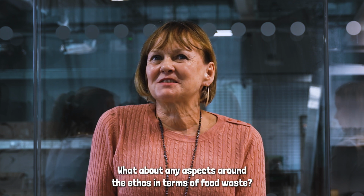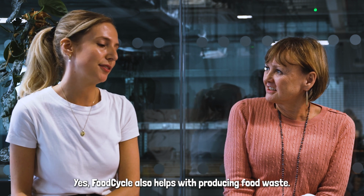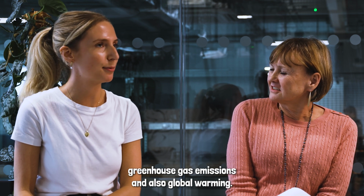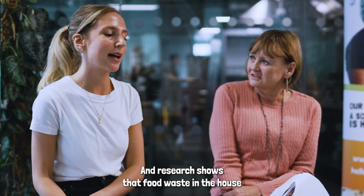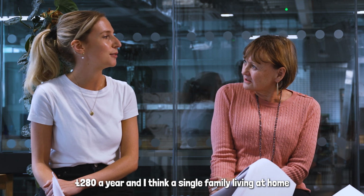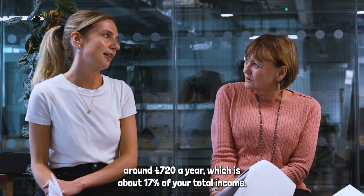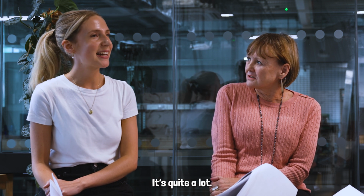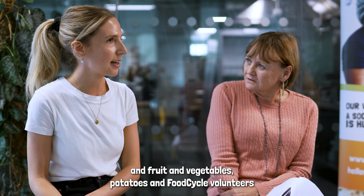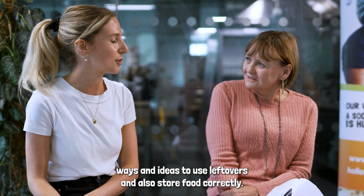What about any aspects around the ethos of FoodCycle in terms of food waste? Yeah, so FoodCycle also helps with reducing food waste. So this is really important in terms of reducing greenhouse gas emissions and also global warming. And research shows that food waste in the house costs a single person living at home around £280 a year. And I think a single family living at home £720 a year, which is about 17% of your total income. So yeah, it's quite a lot. And we find the most commonly wasted foods are staple items like bread, fruit and vegetables, potatoes, and FoodCycle volunteers can help with this by providing ways and ideas to use leftovers and also store food correctly.